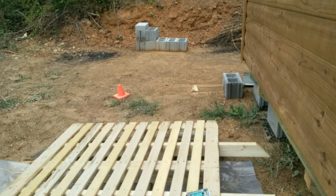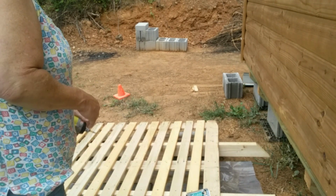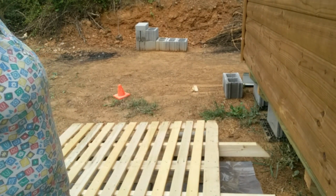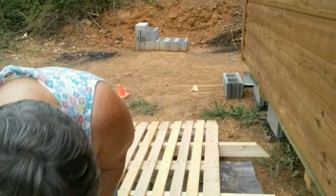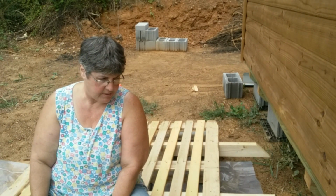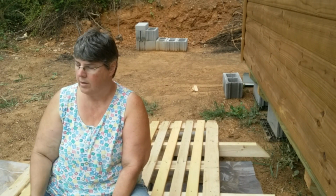Go. That's part of it. Like I said, I don't think I'm going to get it all done tonight. Oh, that feels good to sit down. I gotta go see if the fire's ready so I can cook dinner.